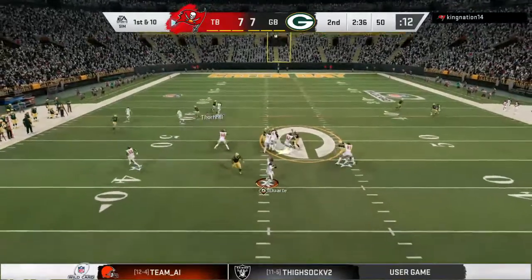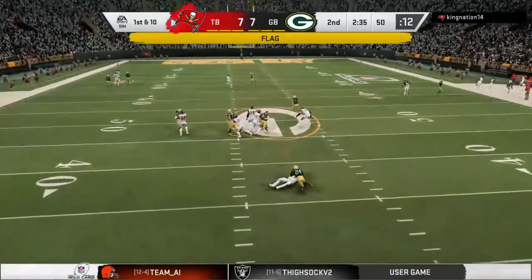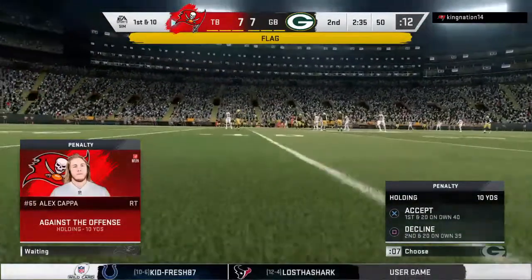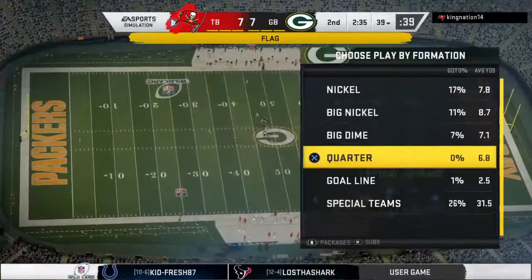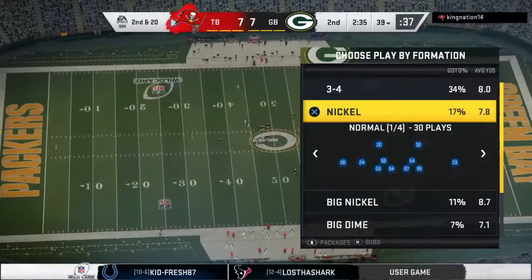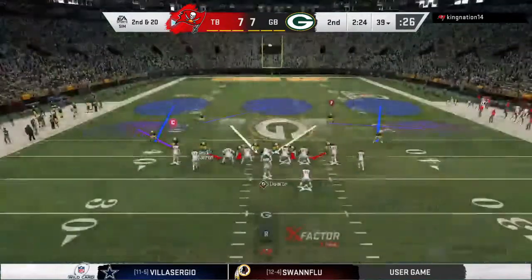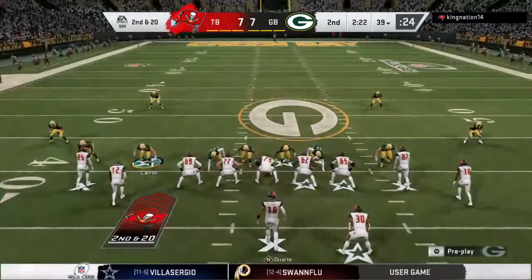From the midfield stripe, they'll look to throw. And with a flag down, he goes down. So they're able to sack him. Now the penalty looks like it could be holding. Let's find out. Now after the holding call, here's 2nd and 20.